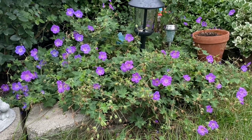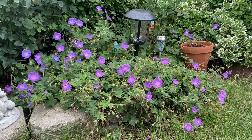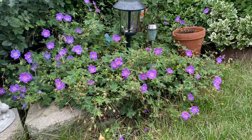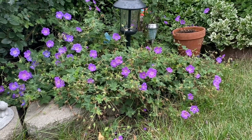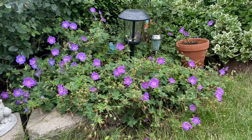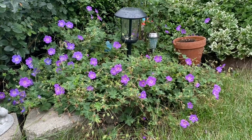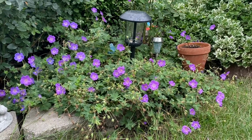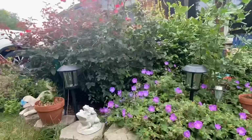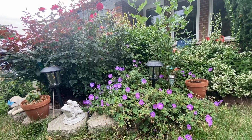It's grown a lot, and it is covered in flowers. If you want something that flowers the whole season, this is it. It starts flowering in late spring, and it doesn't stop till frost. So this is a beautiful plant. It almost feels like it's an annual. That's how many blooms it gets, and it lasts the whole season. So I really like this plant, and when the roses are in their full glory, it looks gorgeous with the roses, as you can see.